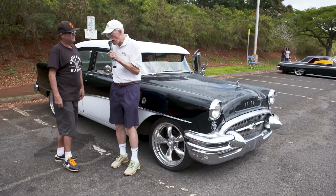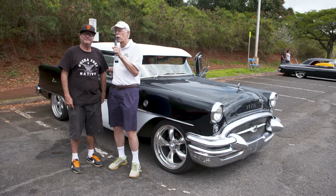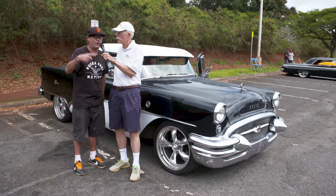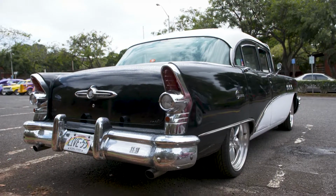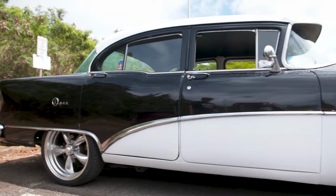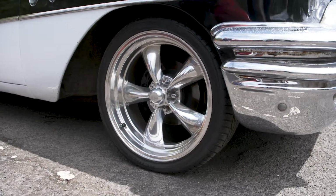Okay, we're with Bri, and he's going to talk to us about this vehicle behind us. I asked him a quiz question, which we'll bring up later, but tell us about the vehicle. All right, 1955 Buick. We're here up at the car show over in Pearl City High School. And what modifications have you made to this baby? I converted it to a 1987 Camaro Tranny, the 700R, and a 9-inch Ford rear end.